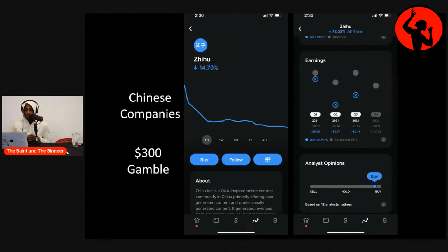Now, here's the last company I want to talk to you about. There's a couple of Chinese companies that you would have found on this list of high loss stocks, or high growth stocks. And there were a couple of Chinese companies, which is not surprising because often you find that there are accounting issues, there's fraud going on in Chinese-based companies.